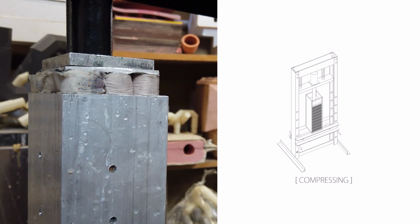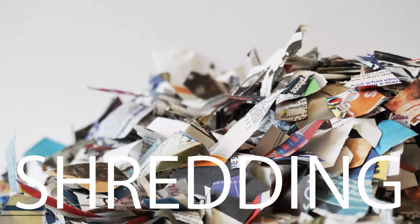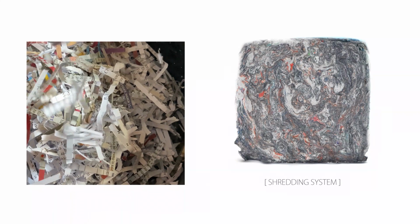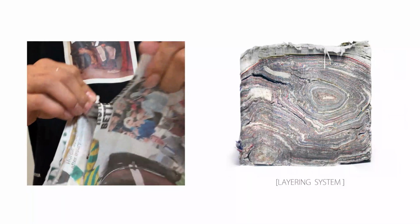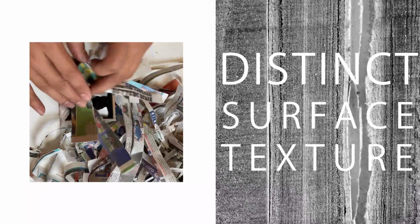Different techniques were tested on paper, involving shredding, rolling, folding, binding. Shredding of the material enables the fibers to bond together more thoroughly, resulting in the highest strength and durability of the resulting brick. Layering the material gives a distinct surface texture.